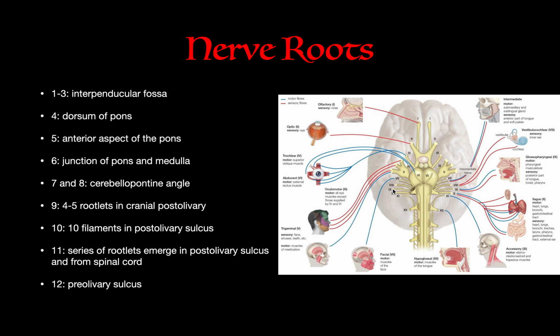Cranial nerve number 9. So 4 to 5 rootlets are in the post-olivary sulcus. So the post-olivary sulcus is actually back here. This part of the brainstem is actually covering it up. And for cranial nerve 10, the filaments are in the post-olivary sulcus. And cranial nerve 11, a series of rootlets emerge from the post-olivary sulcus and from the spinal cord, as you can see here. And cranial nerve number 12 is from the pre-olivary sulcus. We'll go over those structures more in the lecture about the brainstem, so don't worry about it now. But just know in general that the upper cranial nerves are located superior on the brainstem, so it makes sense, just go down the brainstem.